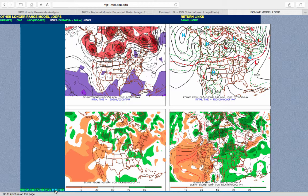Meanwhile, high temperatures in the lower to mid 80s along the immediate coast and mid to upper 80s in the suburbs around New York City, and then upper 80s to lower 90s in the Philadelphia metro itself on through southeastern Pennsylvania. So see, we have that cooling effect from northeast to southwest.